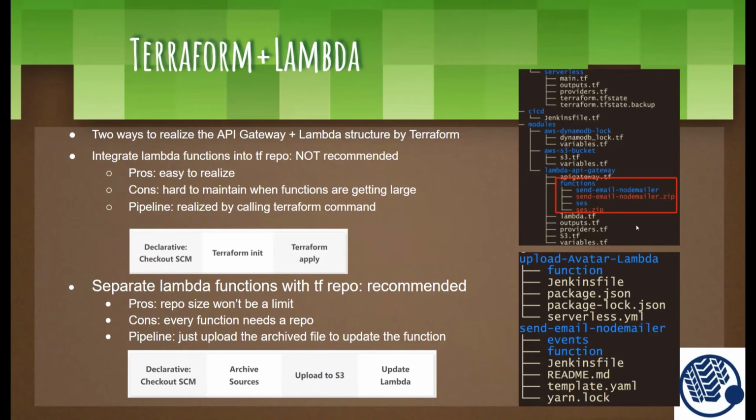The second method is to separate the Lambda functions from Terraform by putting them at a different level. By doing this, the repo size won't be a problem, but every function needs a repo, no matter how small it is. But nothing is perfect. I recommend the second one, especially for a large project with a lot of Lambda functions.